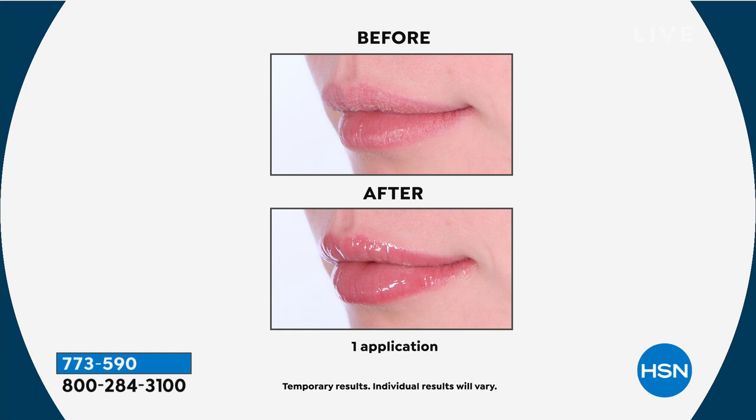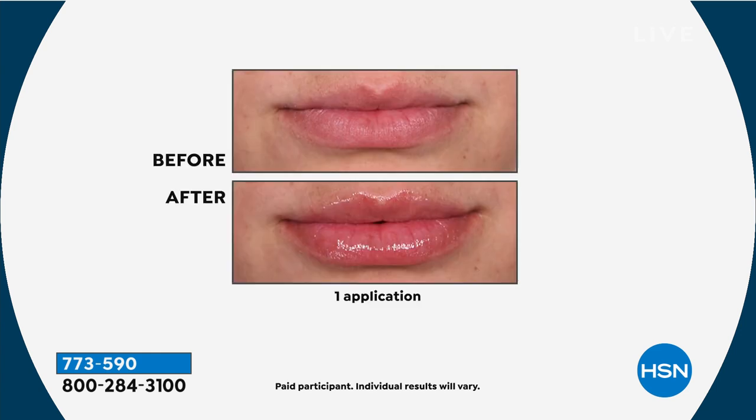So if you especially love dark lip colors that make your lips look smaller, put this on underneath as a primer. Val and I both love it on its own. It kind of enhances your natural lip color. It's a really light sheen to it. They taste amazing.